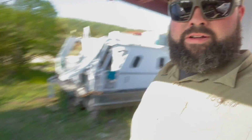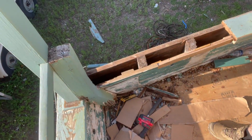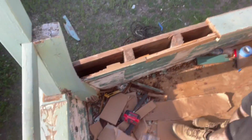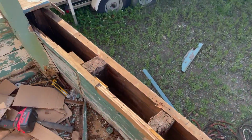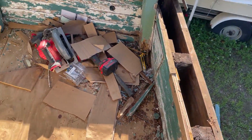Alrighty, well, endless work to be done. So here's the next patch we're doing right here. Zach's been working on that. Cut that all out. Kind of interesting to look down into the boat and see what it looked like back in the day. Still good bones on this stuff, so that's great. But we're gonna patch that up.